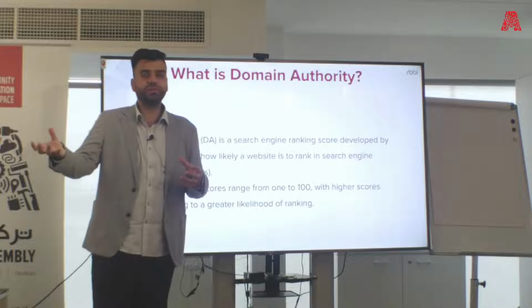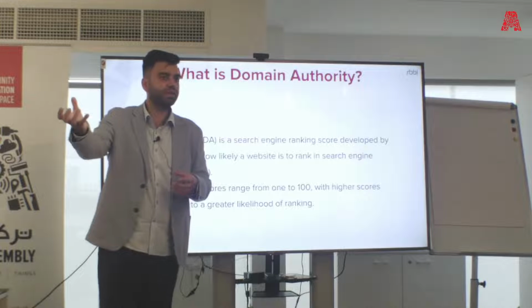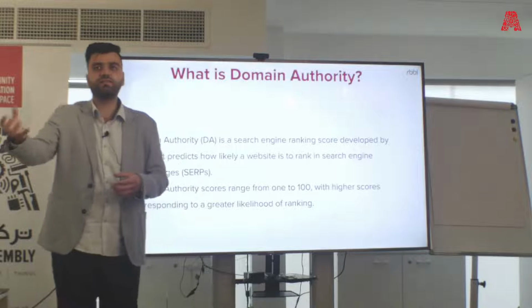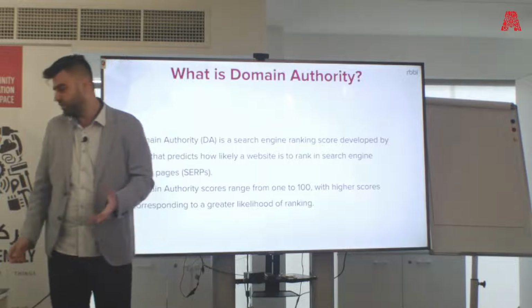but it is a way to help you understand the quality, even of your competitor, or if you are asking to get a link from a website, to check if they are a good website or not. If their domain authority is high, that means they are a good website, so you can ask them for a link. If their domain authority is really low and marked spammy, you don't want that link because it could harm you. So it is a good benchmark.